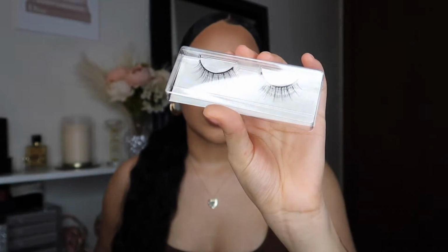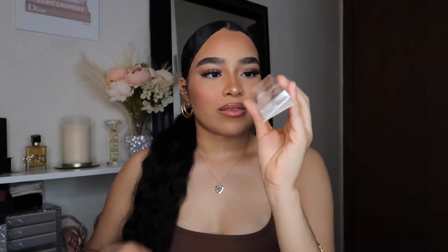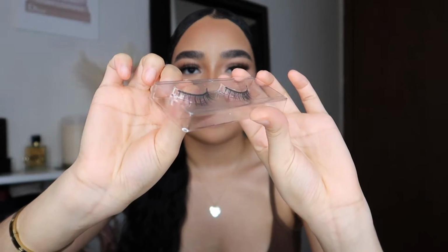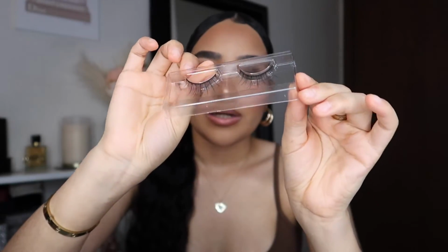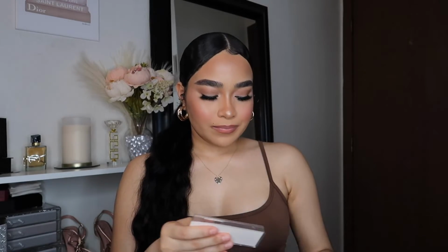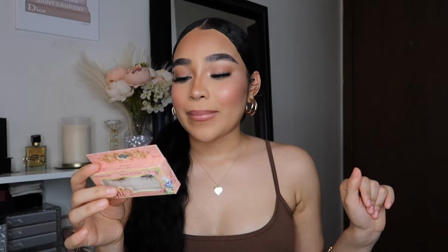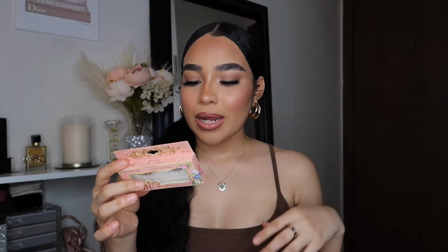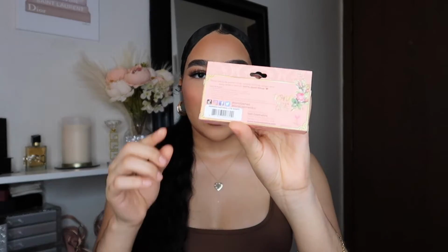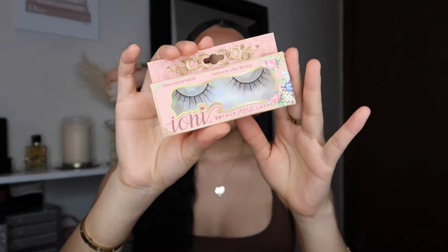This is how they look. They're not that wispy. Let me show you guys, like this. They have a light curl to them, not that many hairs, but you can definitely wear these whenever you're feeling more on the natural side. It says designed to be extra full by adding volume, length, and body to your lashes. 100% man-made, and it tells you how to apply them. And I do like how they have their social medias on the back, because a lot of Dollar Tree products don't really have their info on the back like this. So yeah, these look really cute.